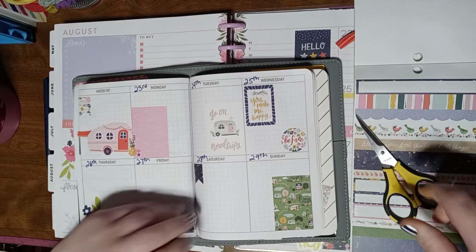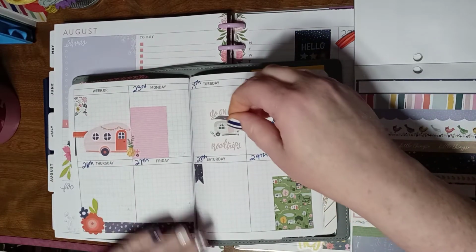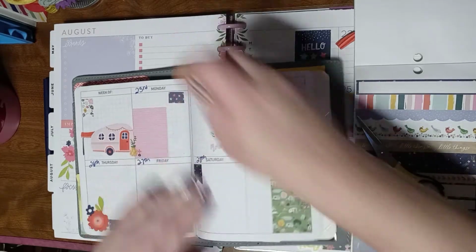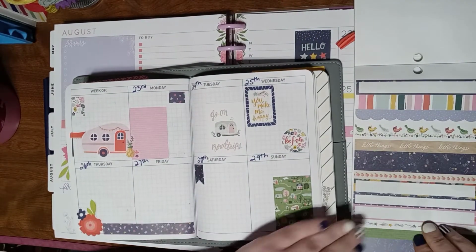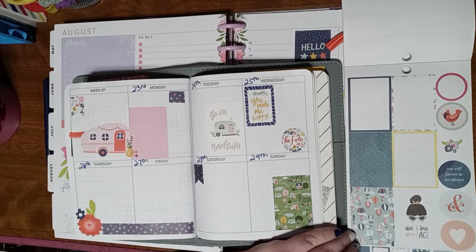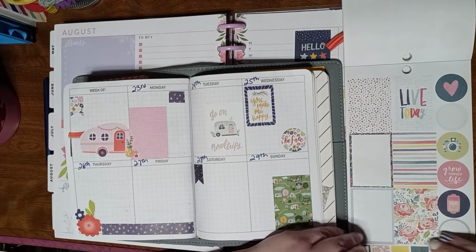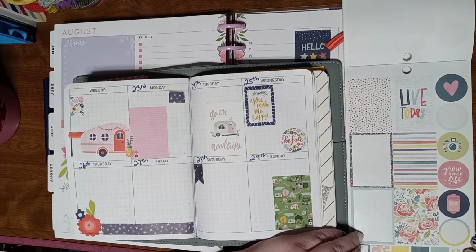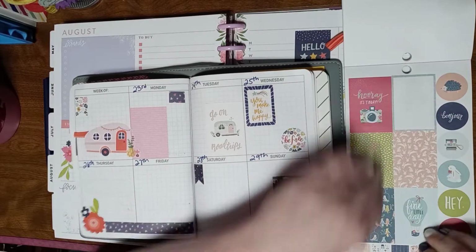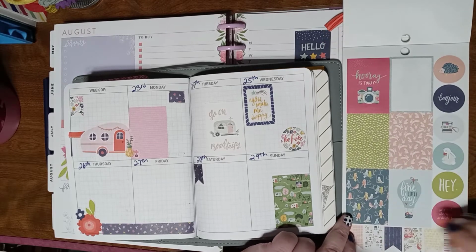Okay, there we go. We just snip that off. It works. And I have this little piece left that I can stick somewhere. All right. Good enough. Let's see. This sticker book is cute. I like all the colors on it. Okay, turn. There we go. Oh, these are cute, these little birds.